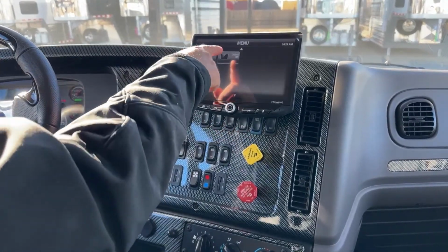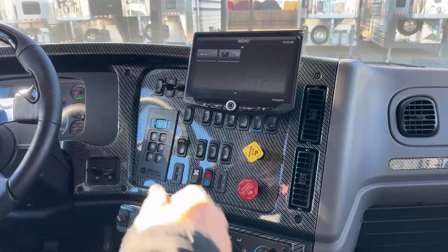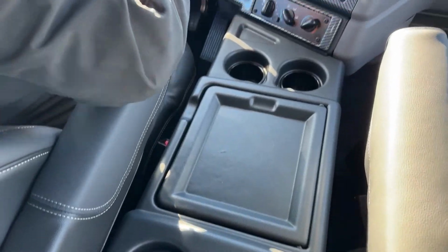In addition, you can shut that display completely off if you choose to do so. Cup holders here, and as we look at the console, more than adequate storage room there. So now let's jump on outside and take a look.